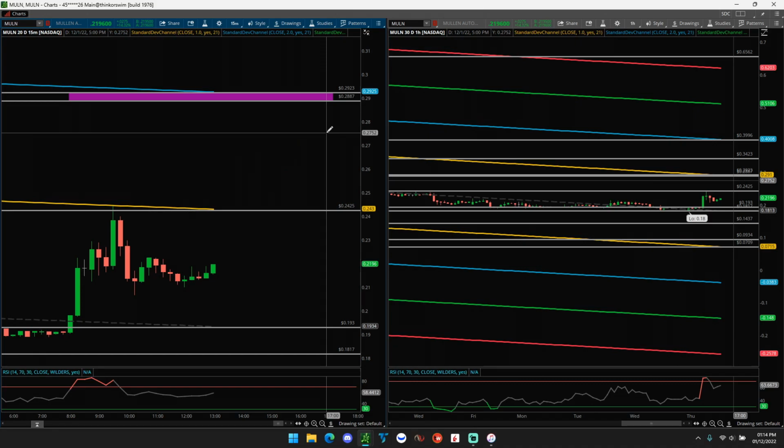That is a 20% move. Obviously you're not going to catch the bottom to the peak, but even if you half that, you're still looking at pretty good upside. Anyway, that is the breakdown on Mullen in the short term.